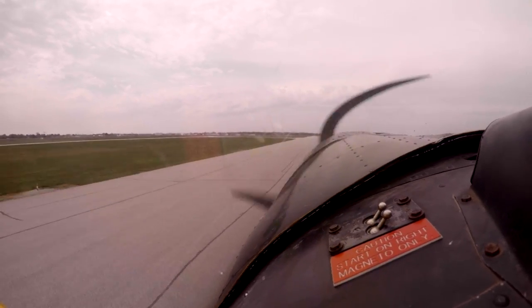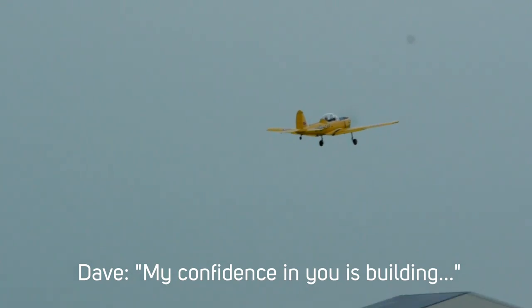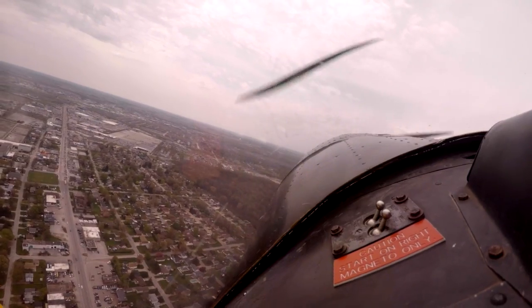But this one's going to be really about the story of getting signed off to solo this thing, which was a true honor. So before flying with Ron, we did one more wheeler where I really wanted to focus on nailing those crosswind controls.